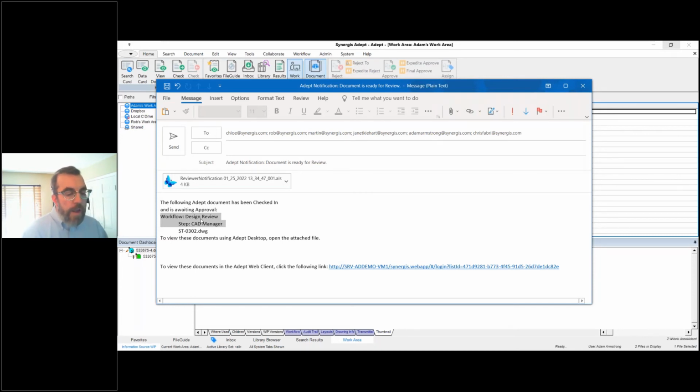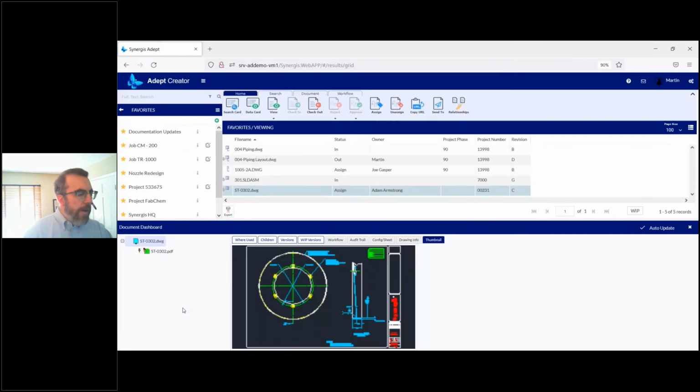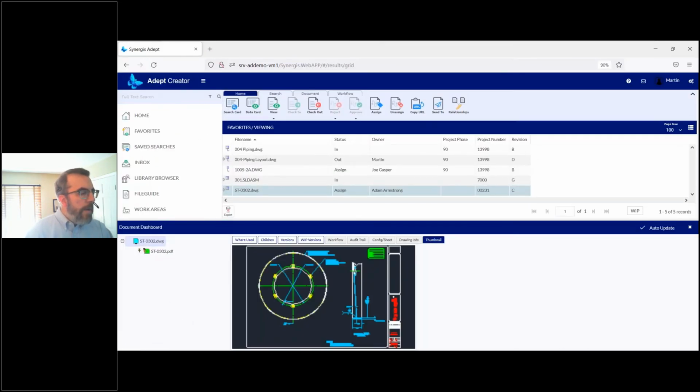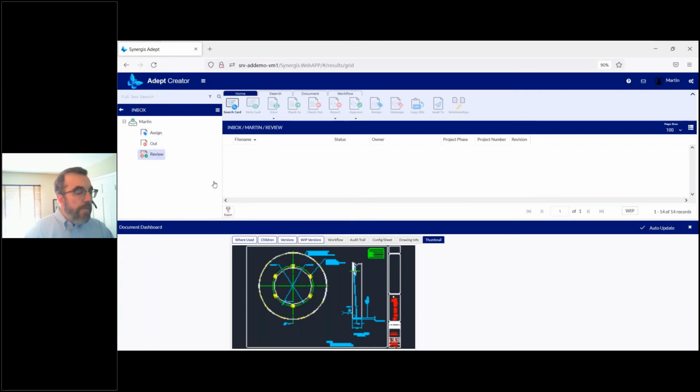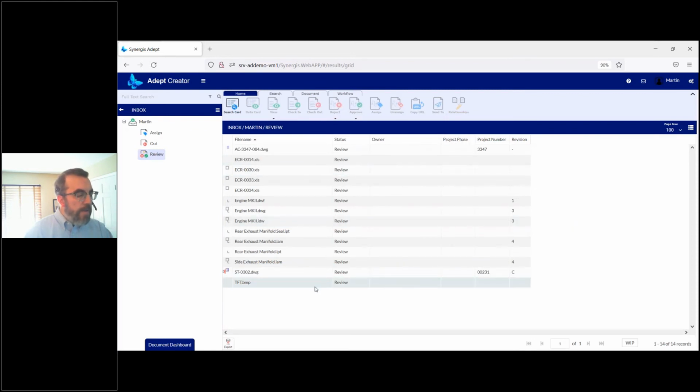Inside of Adept, you can have a very simple workflow, check out and check in, or in this case, I have a couple of additional steps that this document will have to go through before it's approved. If we look at any one of the Adept clients, I'll use the web client as an example here, and I'll go to my inbox, and I'll look at all the documents that are in a status of review. I can easily see a list of documents here that are in review processes I can participate in. Here's that drawing that I just moved along.